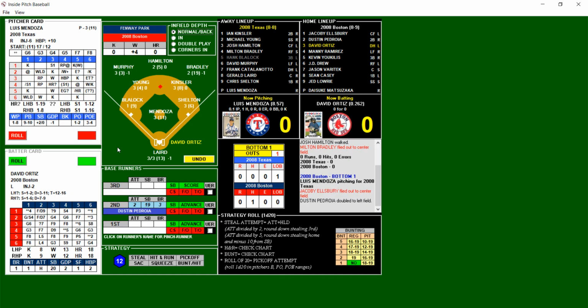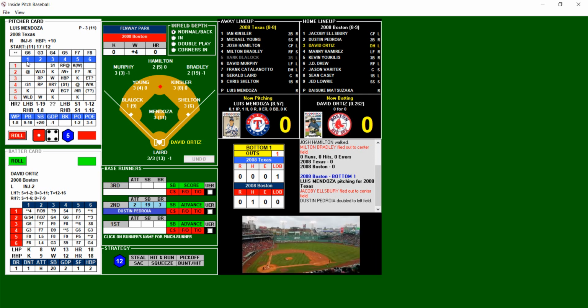So runner on second, and that's going to bring up Big Papi, David Ortiz. Ortiz is batting .262. Strategy rolls a 2. Infield at normal depth. And here is the pitch. 2-2, column 2, row 2. That's going to be a wild pitch on a 1-8. It is a wild pitch.